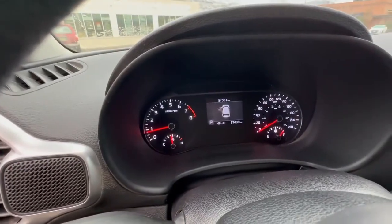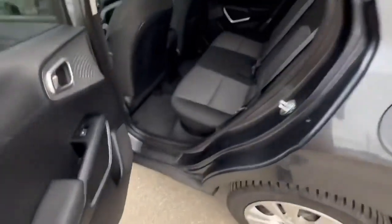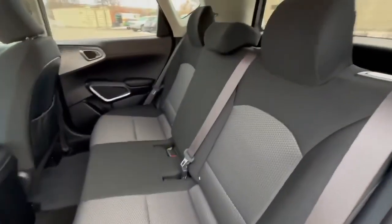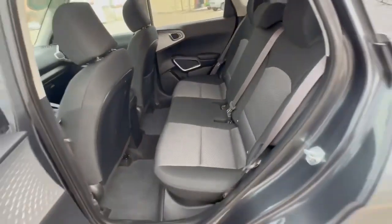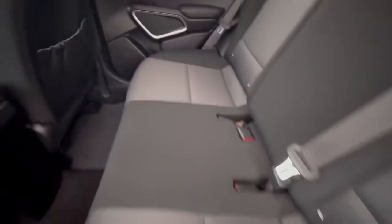You can clarify the kilometers. I'm gonna take you to the back. Again, nice and clean. For the size of the vehicle, certainly a lot of space. Definitely a good little city cruiser. Get you from point A to point B.